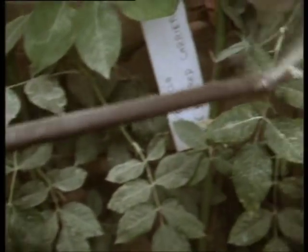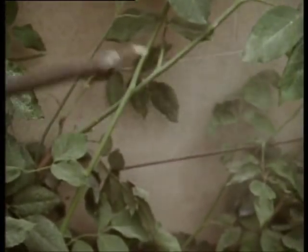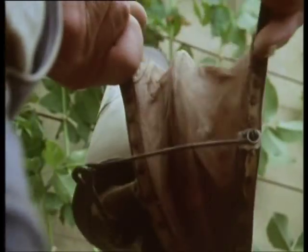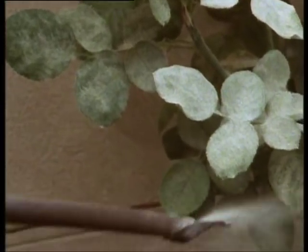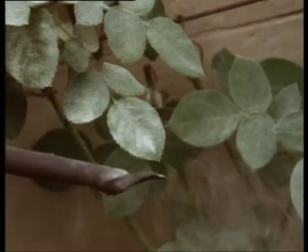The main problem was the dust from it. If you had a house to do, say a house this size, and it was biggish plants in there, by the time you finished, you had practically as much on the front of you and in your air very often as what you've got on the plants.